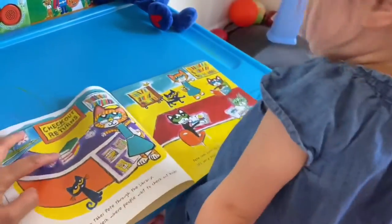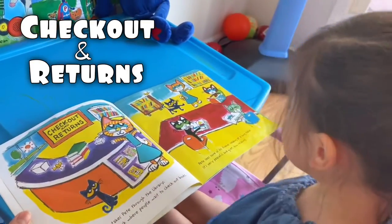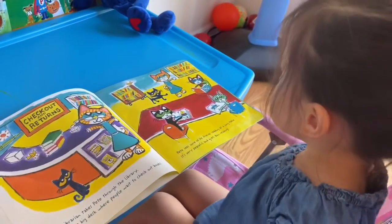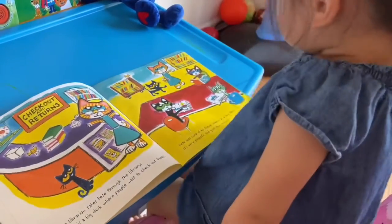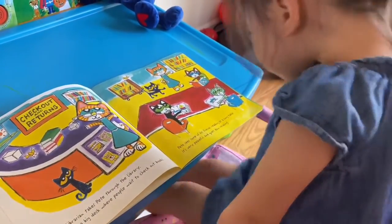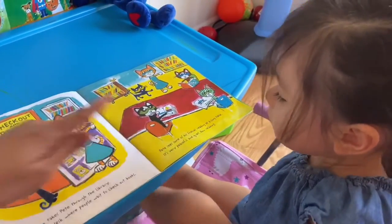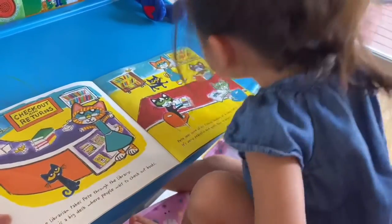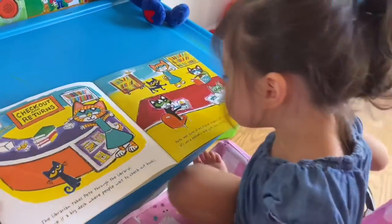Oh, can you read this sign also? Check out and return. That's correct. The librarian takes Pete through the library. There is a big desk where people wait to check out books. Oh, I think Pete sees some of his friends reading at the long table. It's very peaceful and quiet.